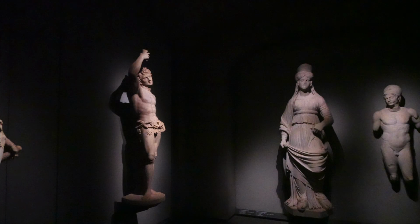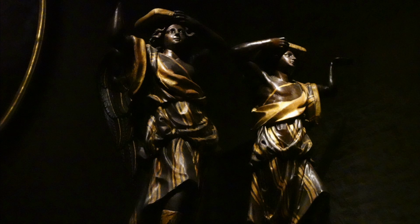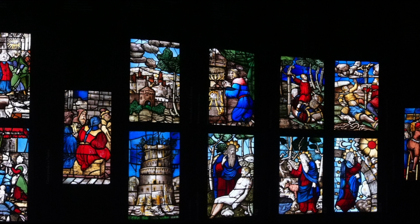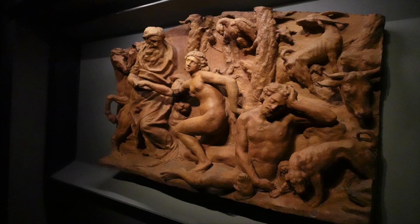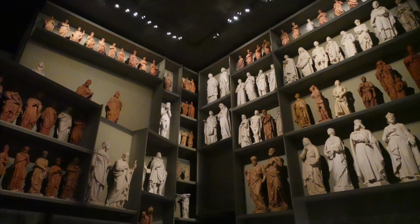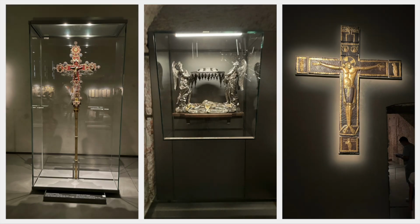Our visit continues with sacred items such as tapestries and religious objects made of gold and silver. These were used during special celebrations inside the cathedral. In the final part, we see models and pieces related to the Madonnina, the golden statue on top of the main spire. These displays connect us to one of Milan's most important symbols.